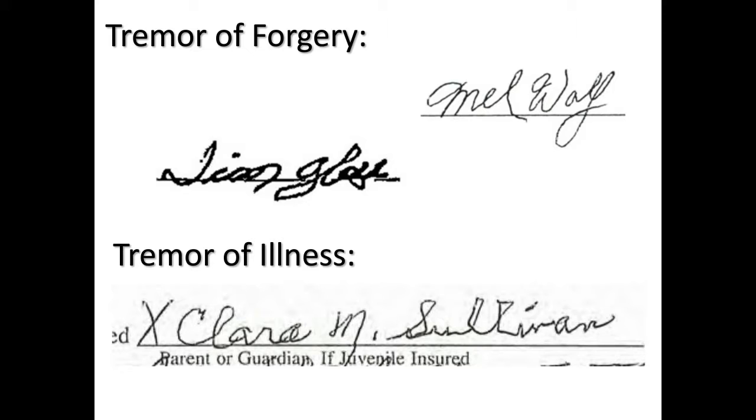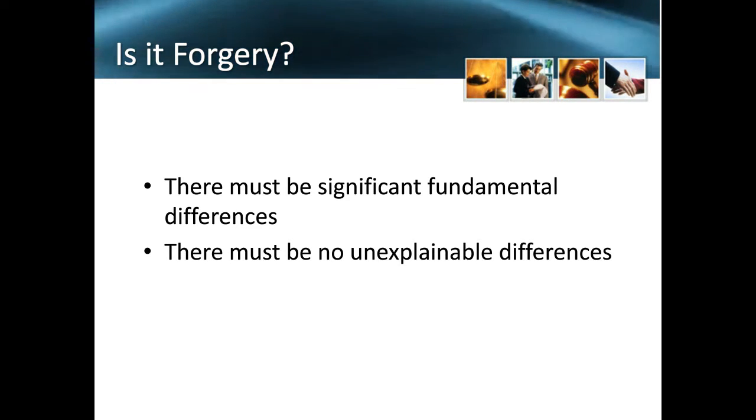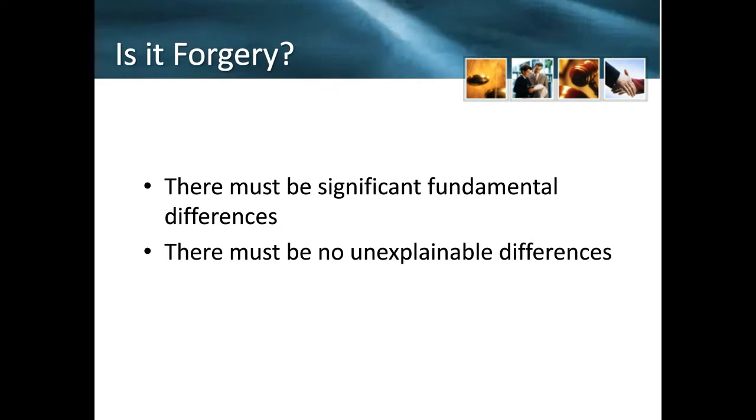Now, to determine whether it is a forgery, there are 2 things that we have to know. There must be significant fundamental differences and no unexplainable differences. And what that means is explainable differences would include those factors that we just looked at: the physiological, psychological, and mechanical. So if it may be able to be explained that way.